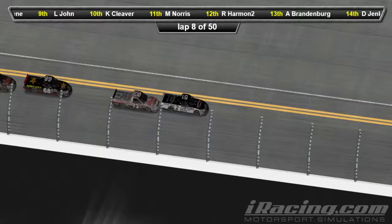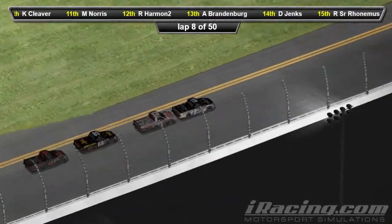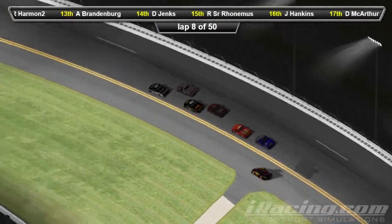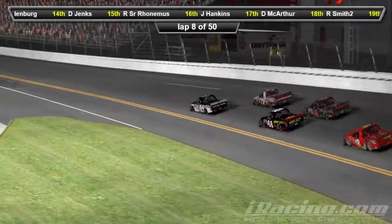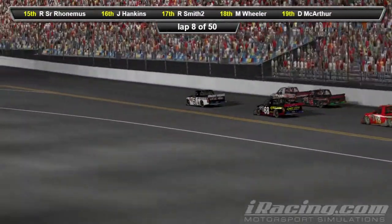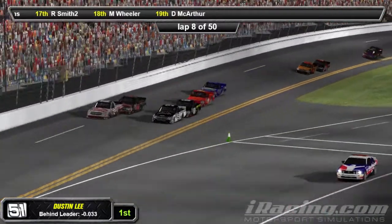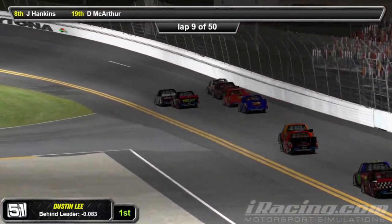Well, it looks like the top six have stabilized. All just content to line up here. Let's go back and pick up some other people here. Starting with... having some complaints about drivers breaking the rules here.